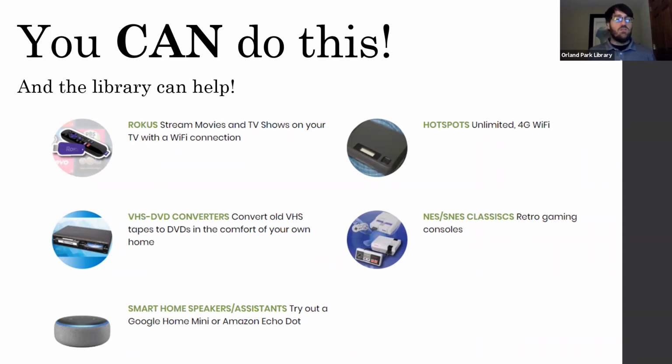And the great thing is you can have one checked out, and if we update a code that day, it'll show on your list at home. It doesn't have to come back to the library to be updated. We also have a bunch of other services you see there. We have hotspots. We have VHS to DVD converters. We have classic gaming consoles, Nintendo and Super Nintendo. And we have smart speakers from Google and Amazon if you ever want to check out smart home technology. All of these things are available for checkout from the library.